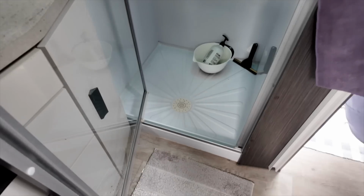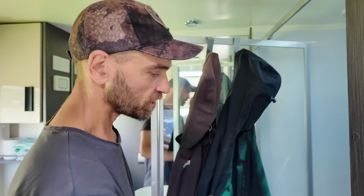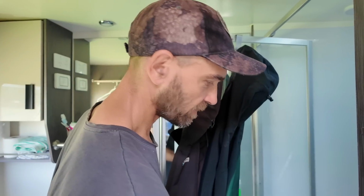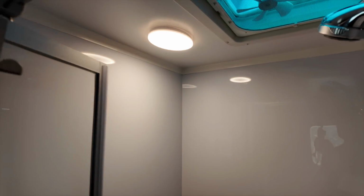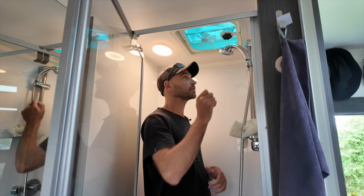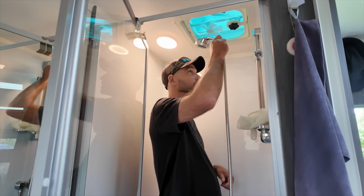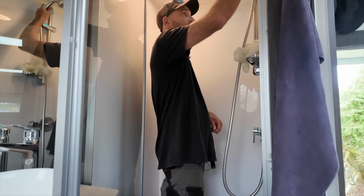Alright, so let's have a look in the shower quickly. The shower is a big full-size shower. When you're not showering, you can use it as a bit of a storage place as well. So we hang our rain jackets in here and put our laundry in here and things like that. But it's actually a nice comfortable shower. We've got a big fan on the top to suck out the moisture when you shower, and a big full-size shower head here.